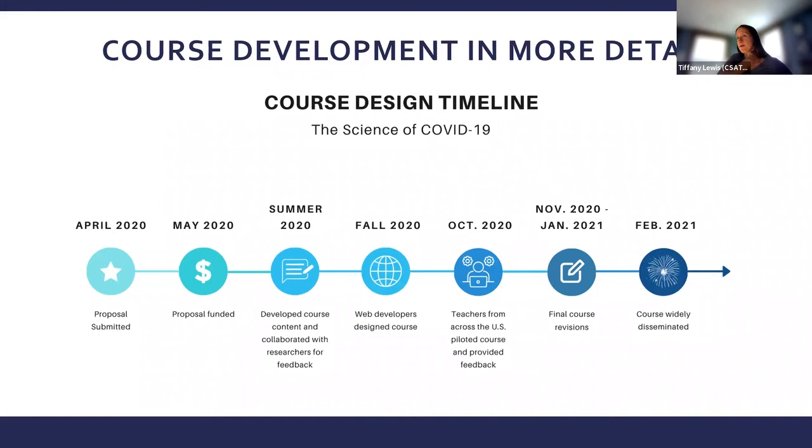Just real quick, a little more detail about how we designed this. We didn't just create the content and then throw it out there to the world. We had to submit the proposal, which we did in April of 2020. Then we found out that it was funded after some negotiations in May. In the summer, it took a couple of months for us to develop the course content, then get in contact with the researchers to get their feedback. We had to go back and forth a couple of times to make sure everything was accurate and authentic to the discipline. Then in fall of 2020, we turned over the course to the web developers, and they developed it.